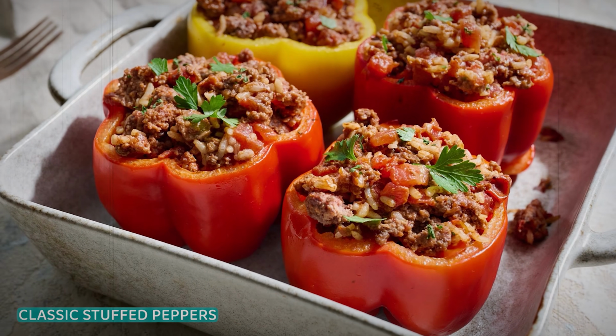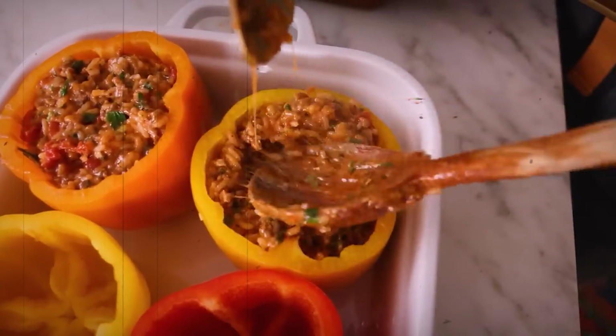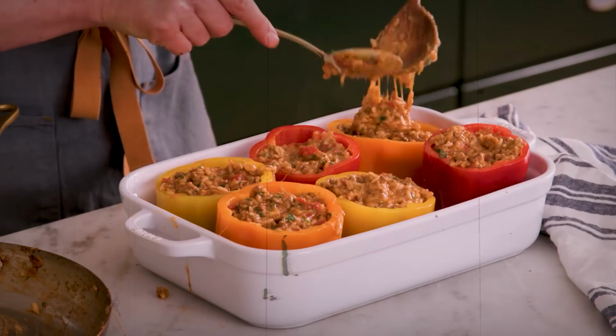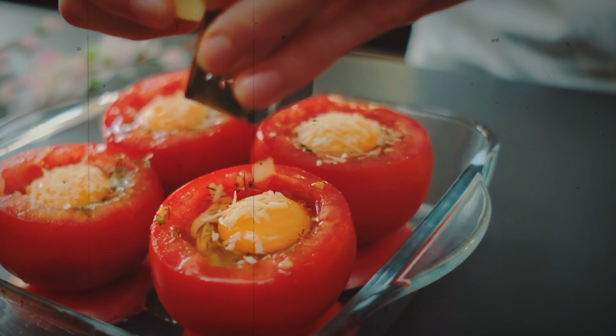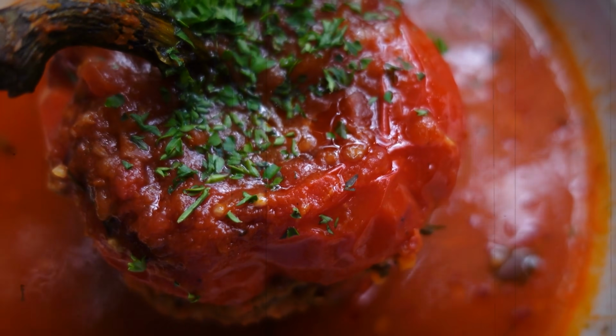Classic stuffed peppers. Let me tell you about my neighbor Martha, who lost her job during the 2008 recession. She told me stuffed peppers were what kept her family fed for months. This isn't just food, it's a survival strategy disguised as comfort food. Bell peppers are consistently one of the most affordable vegetables year-round, currently averaging about 75 cents each. One pepper creates a complete meal vessel.